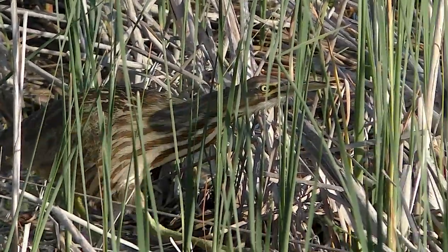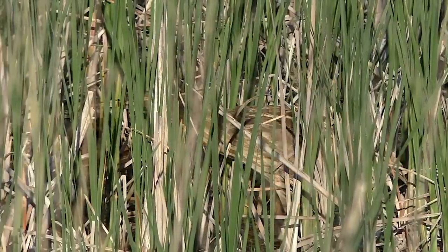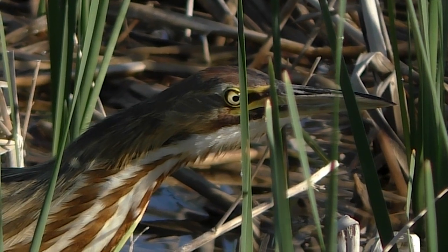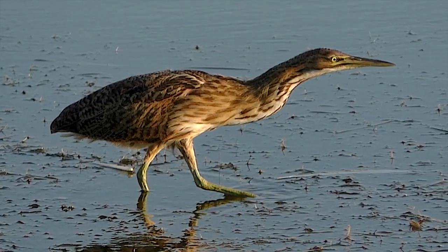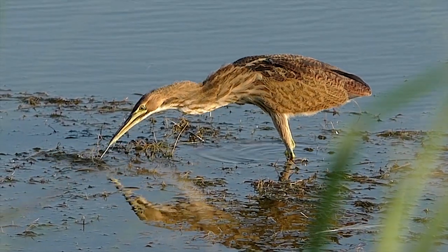Bitterns sneak through cover to eat minnows, snakes, crustaceans, and insects, spearing their victims in shallow water. Rarely they leave thick cover to hunt where easily observed, but mostly they are hard to find even when fairly abundant.